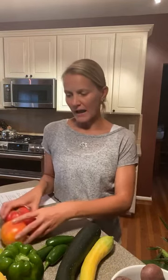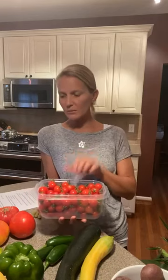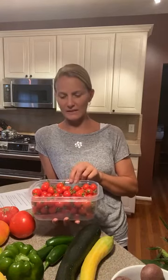So those are all countertop items. We also have our cherries that we picked, so we can pick 2 quarts of these. These are probably out of all of the things gonna last the longest. They are wonderful on salads. I just like to take a bowl or a container of them to work with me and just eat them as a snack. They're delicious.